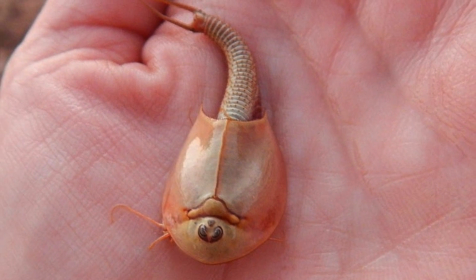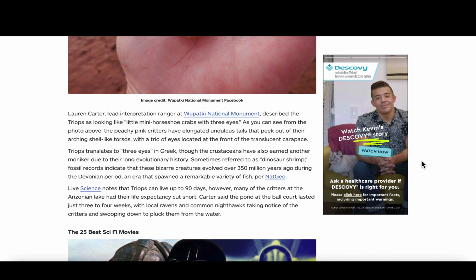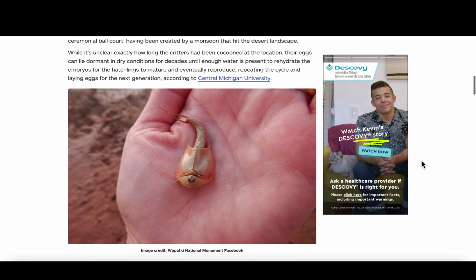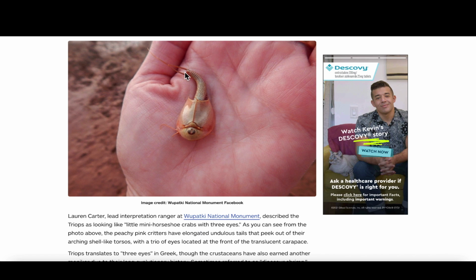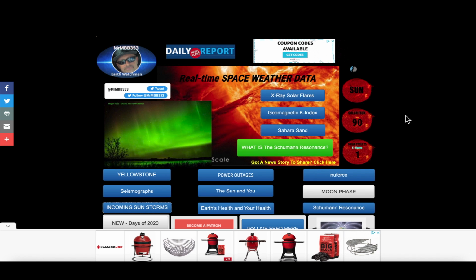Look at that thing. Fossil records indicate that these bizarre creatures evolved over 350 million years ago during the Devonian period, an era that spawned a remarkable variety of fish, per Nat Geo. No telling what other type of life forms are laying around the earth just waiting for the right conditions to reveal themselves, just like the little dinosaur shrimp.